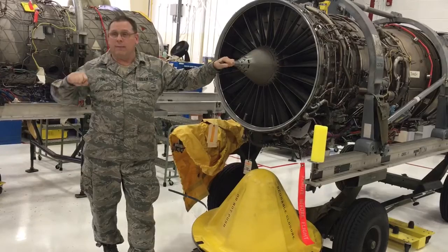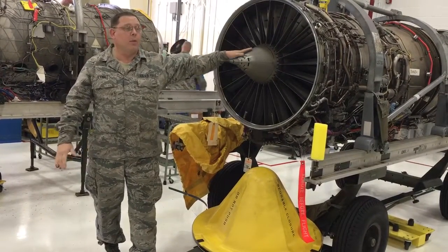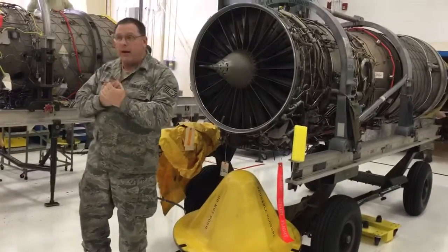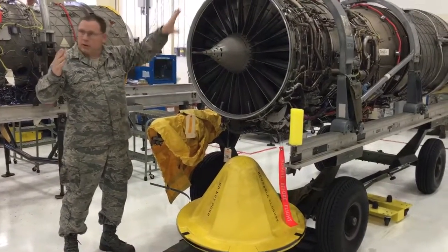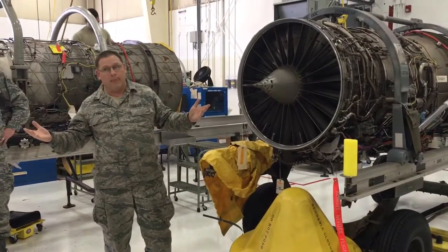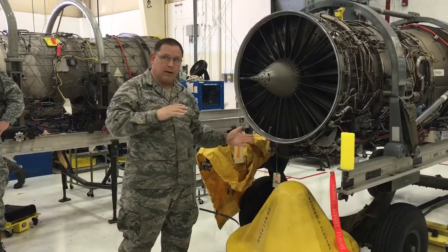So the more you do this, the more you take the time off the module. So if we got an engine coming in for a fan that ran out of time, we would go through, look at the rest of the engine, say what do we need to fix while it's in here? Because we don't want to send it out and have it come back in again.